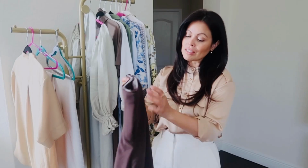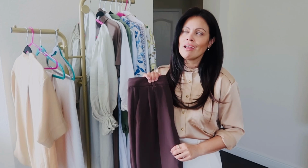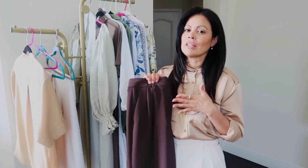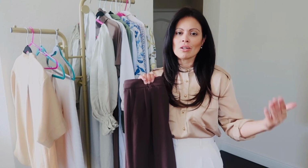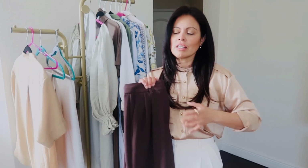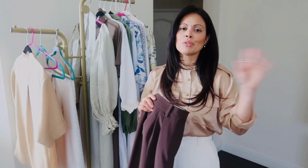It's premium. I wanted them to be brown specifically so that I could use them for the spring. I think dark brown is such a beautiful color to incorporate into your spring wardrobe. And the reason why I say that is because when it comes to seasonal colors, people are very, very specific. Like, you have to wear all your pastels in spring. You can't wear any warm colors. And I do the complete opposite of that.